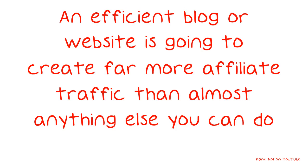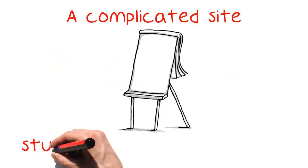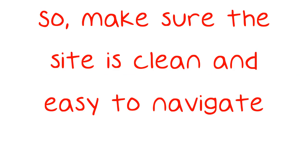An efficient blog or website is going to create far more affiliate traffic than almost anything else you can do. Be sure that your site is always streamlined and easy to use. A complicated site stuffed with junk content is going to immediately turn traffic away. So, make sure the site is clean and easy to navigate.